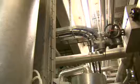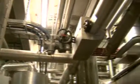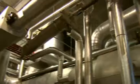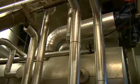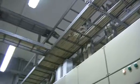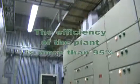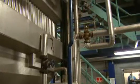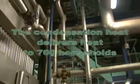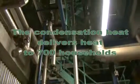By using the scrubbing method to clean the smoke, the condensed heat in the smoke gases can be exploited to warm up the heating water from 38 to 48 degrees, which also contributes to the high energy exploitation at the station. The total efficiency of the station is over 95%. The exploitation of the condensed water alone equals the heating consumption of more than 700 households.